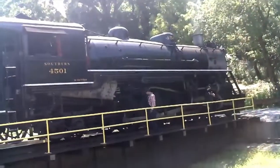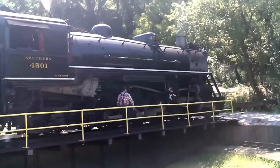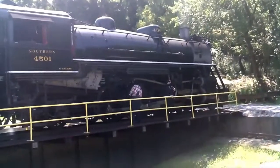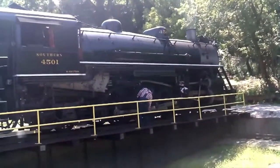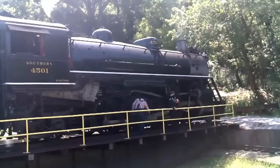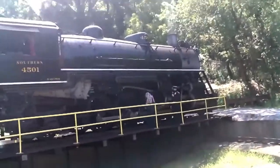We're cleaning the water out of the air reservoir there. Everyone, this is our fireman Joseph. He's responsible for feeding that fire as well as maintaining the water level in the boiler, and in turn creating all the steam this engine operates on. Without him, this locomotive would not be going anywhere, so we want to give him a wave as well. A round of applause, either way.